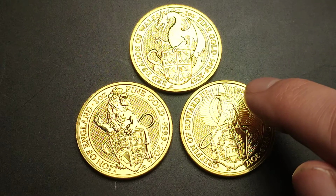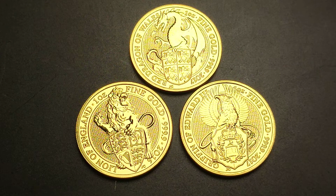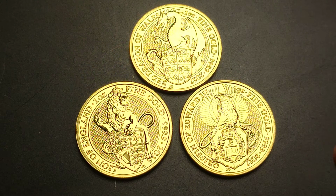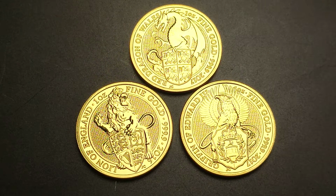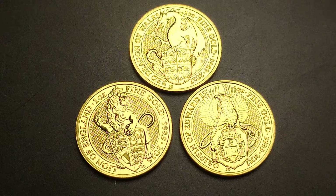Just looking up here, it's kind of covering over the 1 on the 1 ounce, and it's covering up the 3 on the third. Nothing major, but it's just not too good. And then this line here, again, he's standing on the 16. If you look at a few of the other designs, it's similar.